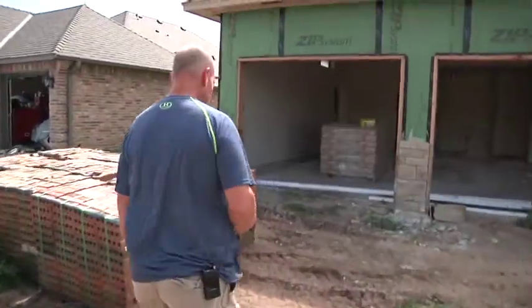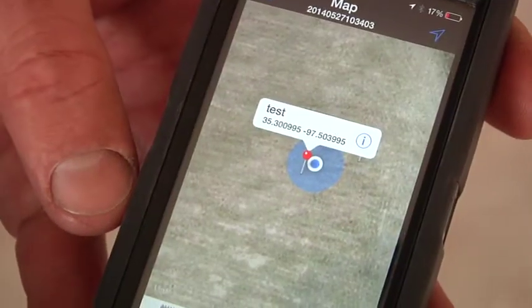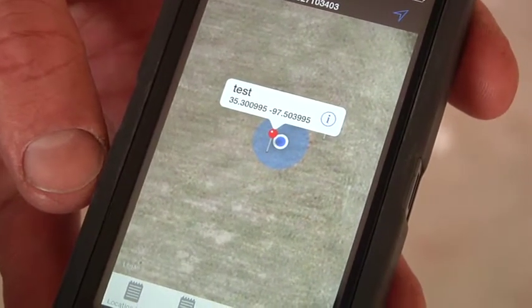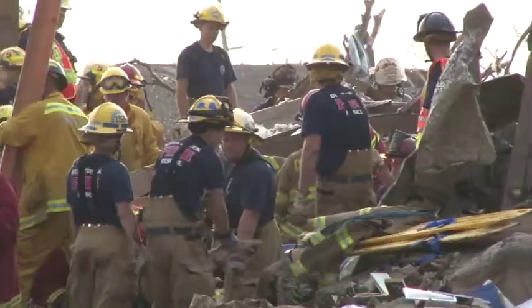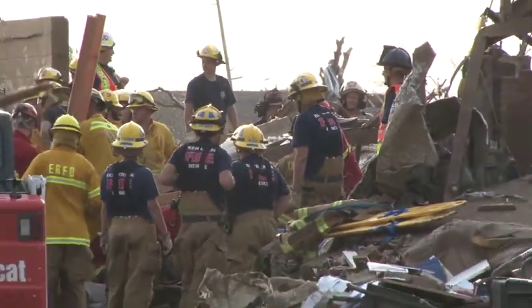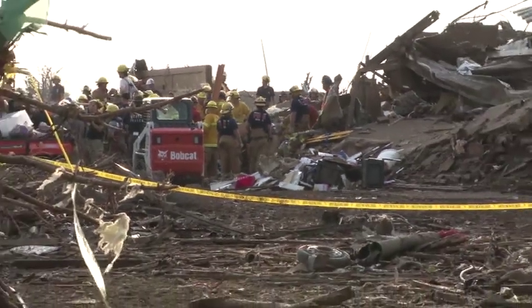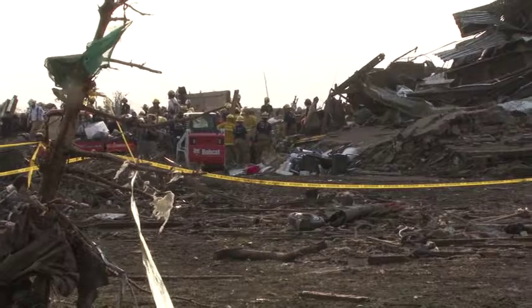Sean has invented a new app for an iPhone or iPad, allowing firefighters a better way to find storm shelters after a disaster. It was an idea born directly from the May 20th tornado. And I couldn't tell you where I was at. I thought I was on 15th and I was on 13th.